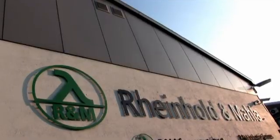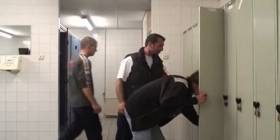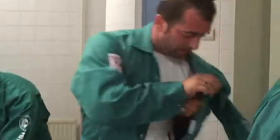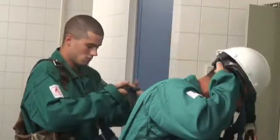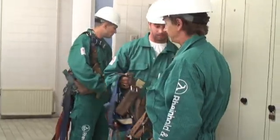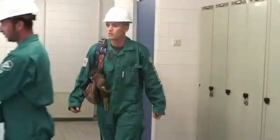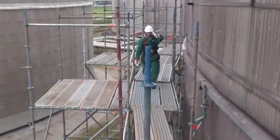Well, let's watch a demonstration of the use of two lines. We'll show you how working with two lines is best done. By now we all know that one hook may not always suffice. There will be too many instances where you will be completely unsecured, and that's a no-no. This has caused an accident a little while back. Just one unsecured step can have dire consequences.